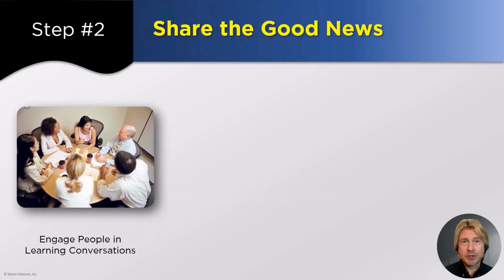Step 2 is to share the good news. Now that your care network is launched, it's time to share the good news across your community. Make time to engage other helping agencies in learning conversations that broaden their vision for collective community impact. Some agencies will immediately embrace the value and benefits of a care network, while other agencies will need more time to think about it.